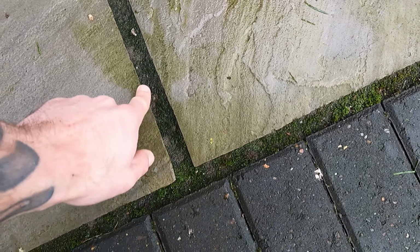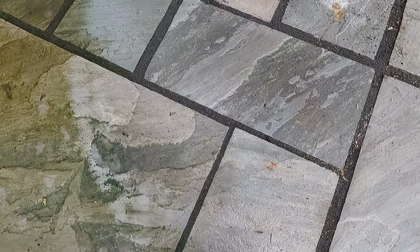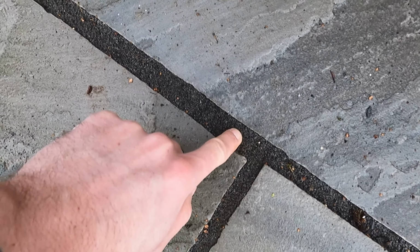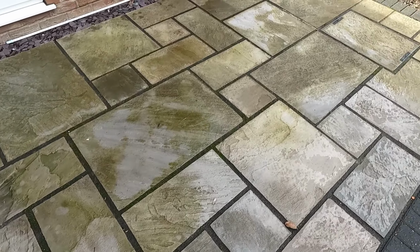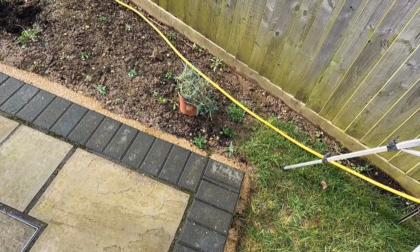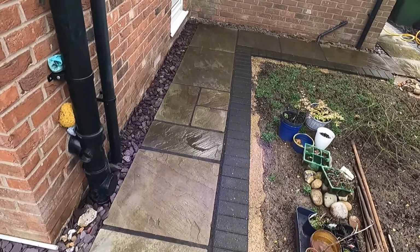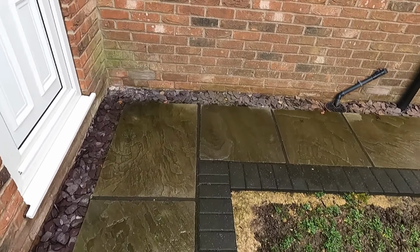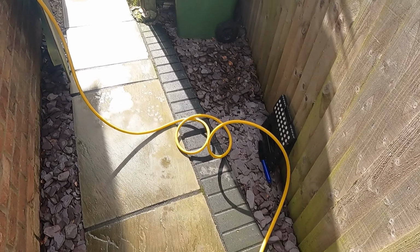I think it's jointed, although it looks a bit more solid. But you can see here where it's clean, it is polymeric sand. Just got to be a bit more careful with it. Just go low pressure over the top of them. I'm going to use the turbo to cut all the edges in because they're block paving. That's easy enough to get those done. And then it comes just up this way and around here and down this side.